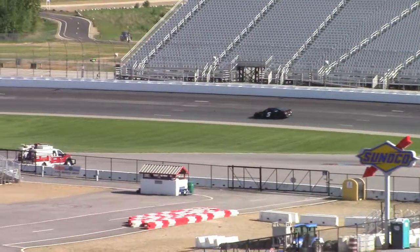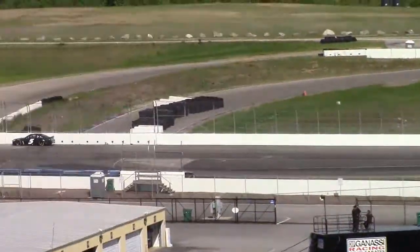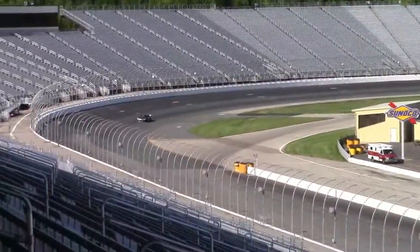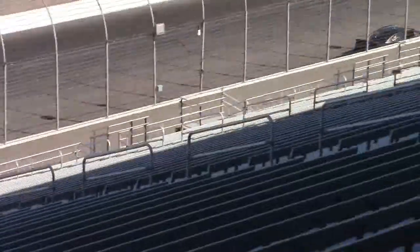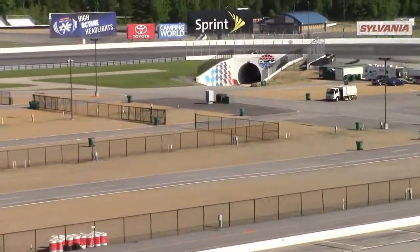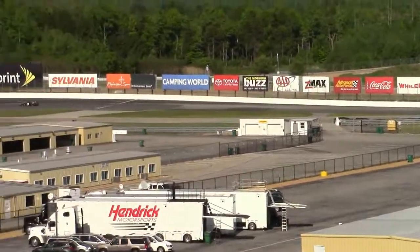Welcome back live here to the New Hampshire Speedway live event season. Jamie McMurray is still out on the track, but Casey Kane has now joined him. Can we get more than 3 cars on track at once? We're off to a good start by having 2. Can we get another one to make it 3? Or can we get 2 more to make it 4? 3 more to make it 5? Or 4 more to make it 6?